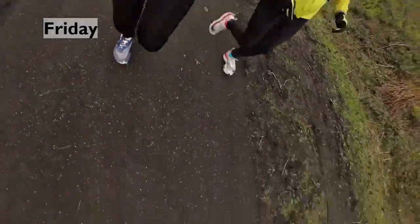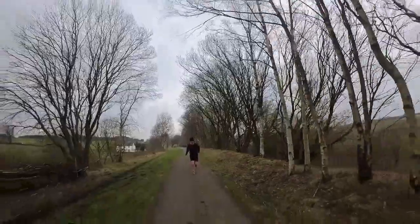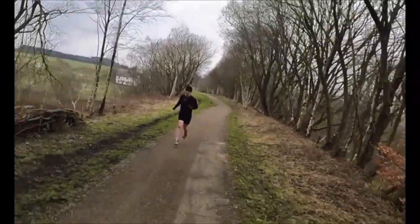And attack Friday, we surely did. So after a few light miles on the treadmill in the morning, we went out later in the afternoon and rolled out a 12-mile run with 8 times 1 mile at somewhere between marathon and half marathon pace.